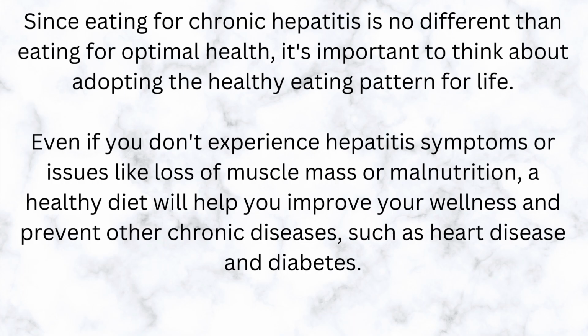Duration: since eating for chronic hepatitis is no different than eating for optimal health, it's important to think about adopting the healthy eating pattern for life. Even if you don't experience hepatitis symptoms or issues like loss of muscle mass or malnutrition, a healthy diet will help you improve your wellness and prevent other chronic diseases, such as heart disease and diabetes.